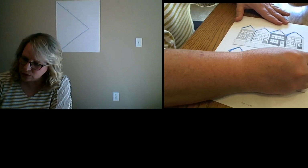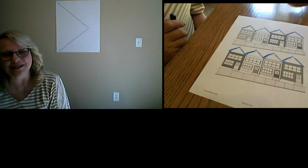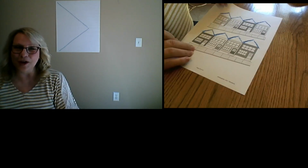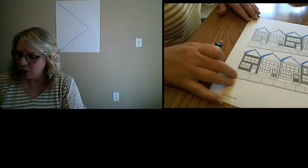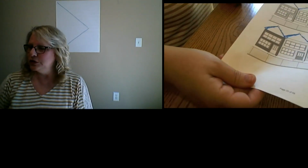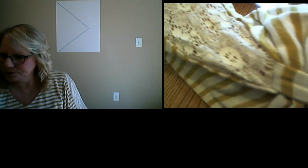To make diagonal lines as roofs for my houses. That's an amazing job you're doing with those. Now on your homework worksheet, there are also houses on the back. You can do those. You can pause now and do those, or you can wait till later and do those.